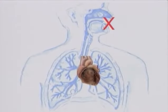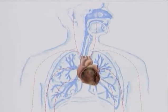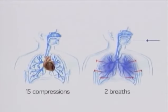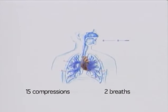If the person is not breathing and they have no signs of blood circulating, this means that the heart has stopped pumping blood around the body. So what we need to do is immediately give the person chest compressions to circulate the blood and breaths to oxygenate the blood. When you combine chest compressions and breaths, you're doing CPR and you're helping to keep them alive.